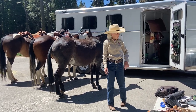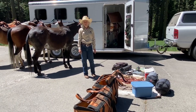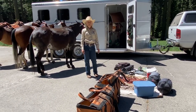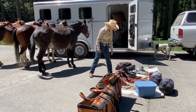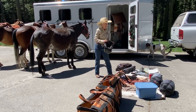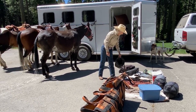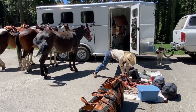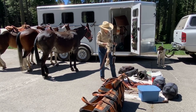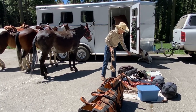Well, we need to bring our normal camping stuff, our tent, our sleeping bags, some food, a little cook stove, our clothes. And for our horses, a collapsible bucket is very handy. It's easy to carry. You have a bucket if you need it. Some brushes. And these are hobbles. We're going to get into more. I'll show you how to use hobbles. These are different styles of hobbles.